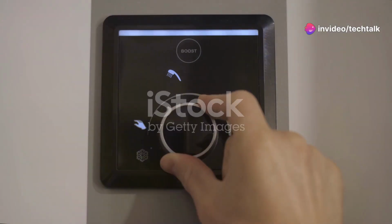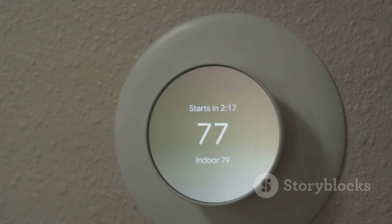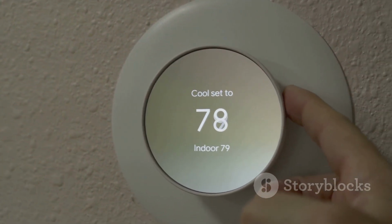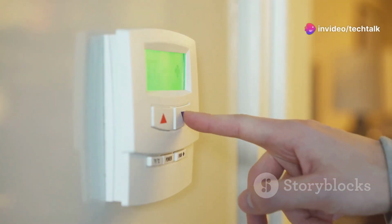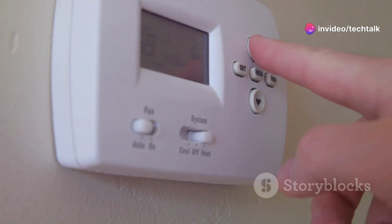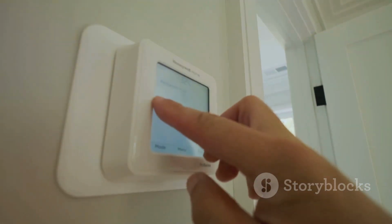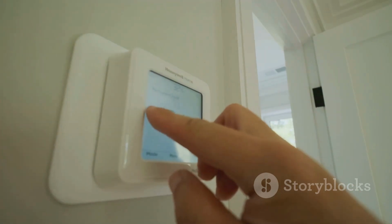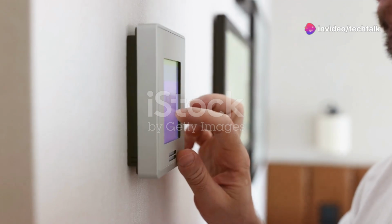Here's where things get really cool. Smart thermostats are like the Sherlock Holmes of home comfort. They use advanced algorithms to learn your preferences and create a personalized heating and cooling schedule. Do you like your bedroom a bit cooler at night? No problem. The smart thermostat will figure that out and adjust accordingly. Over time, these smart devices get to know you and your home, optimizing your comfort and maximizing energy savings. It's like having an invisible energy-saving sidekick.